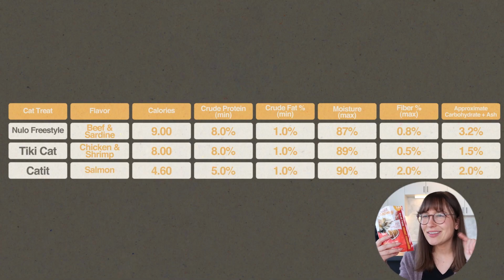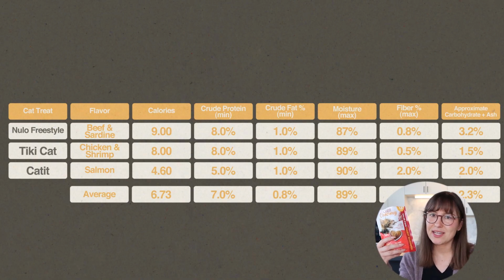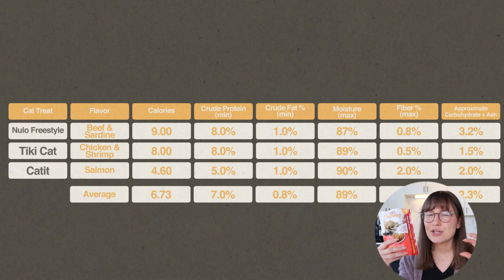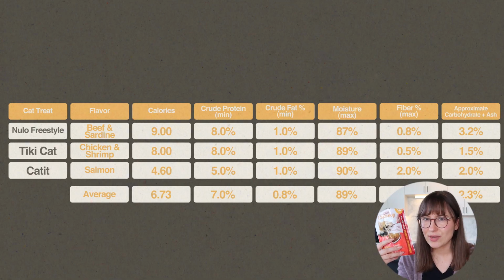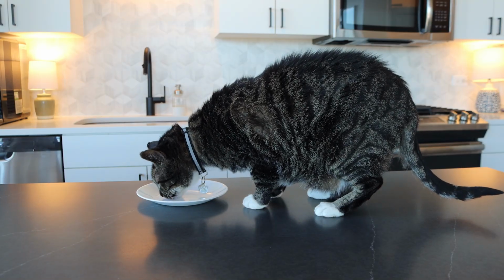So these were 4.6 calories per tube, which made them one of the lowest calorie options of what we talked about. But the flip side of that is these were also the lowest protein option. So these only had 5% crude protein, which is the lowest protein of any of the treats that we tried. So because of that, I think this is just sort of a less nutrient dense treat option. So it may be good if you're just looking for something low calorie, but if you want something that has a higher protein percentage and just more nutrients for your cat, this may not be the best option.